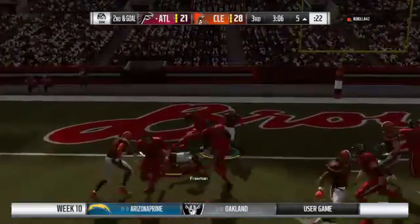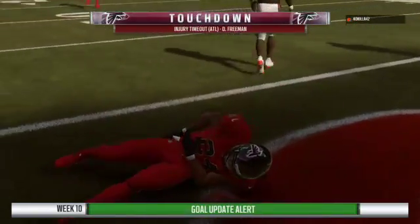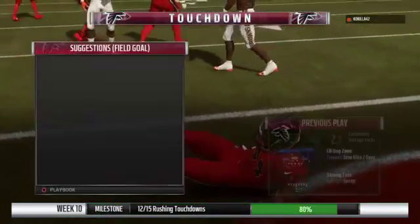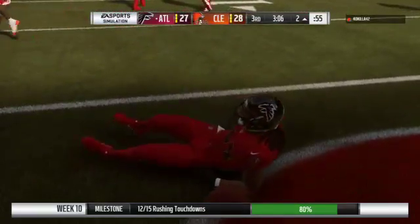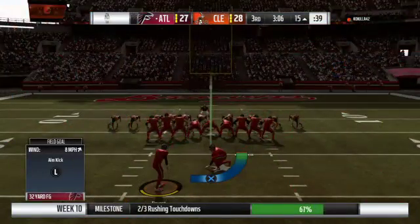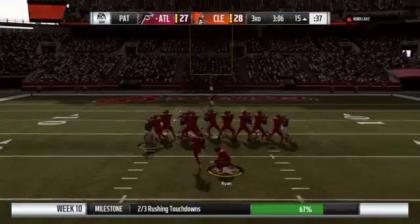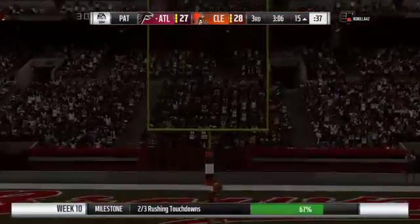They get it to him running left. And he will take it in for a Falcon touchdown. Devontae Freeman, a 5-yard touchdown run. And the Falcons are an extra point away from tying the football game. A little surprising they wouldn't go for 2, but this is up and good. And we are all tied at 28.